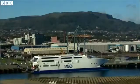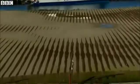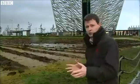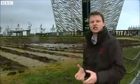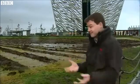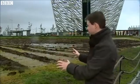The basis for the technology behind this eye-catching project is the same as you'd find in the satellite navigation system in your car. Using a satellite picture, points were marked out for volunteers to use all of this earth and natural materials to build the image of the young girl. If you like, they were tracing it in the ground.